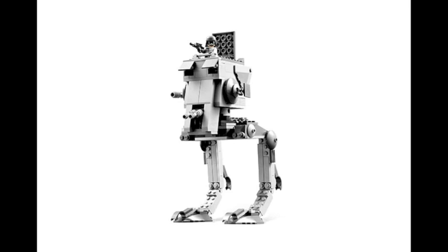Moving along to number 6, we have the ATST from the year 2007. Now, I know in 2016 LEGO released an ATST walker for Rogue One, but again, that's for Rogue One and not for Episode 6, so I will be leaving that one out.